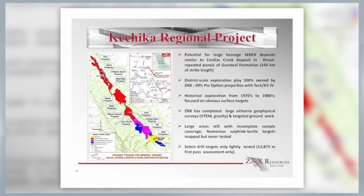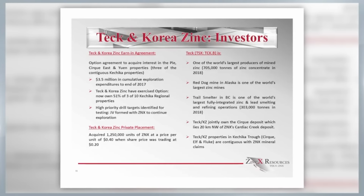And then we've got this massive district-scale land holding called the Kachika Regional Package, and that's where we see some tremendous upside for further exploration in the belt. In the belt, Teck and Korea Zinc optioned three of those earlier stage properties and actually earned a 51% interest in three of the earlier stage claims, but the main deposit remains unencumbered, 100% owned by ZNCX.